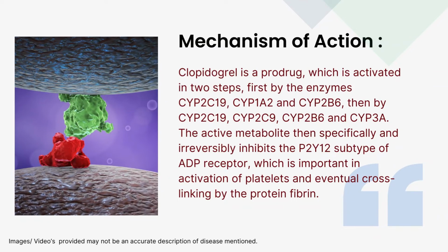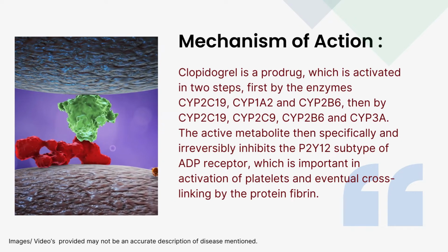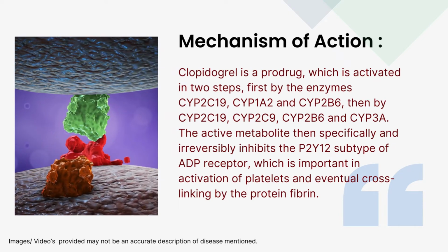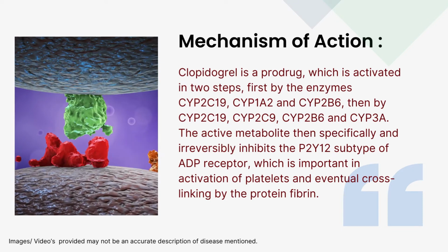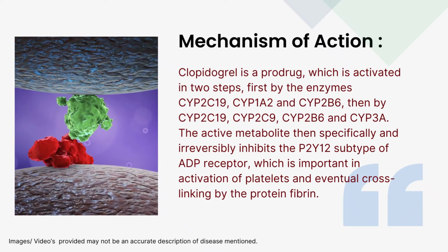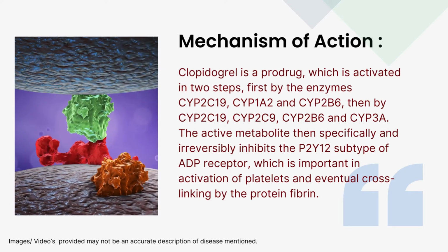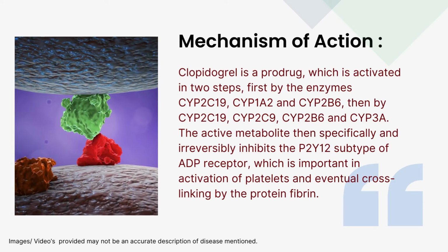Mechanism of action. Clopidogrel is a prodrug which is activated in 2 steps, first by the enzymes CYP2C19, CYP1A2 and CYP2B6, then by CYP2C19, CYP2C9, CYP2B6 and CYP3A. The active metabolite then specifically and irreversibly inhibits the P2Y12 subtype of ADP receptor, which is important in activation of platelets and eventual cross-linking by the protein fibrin.